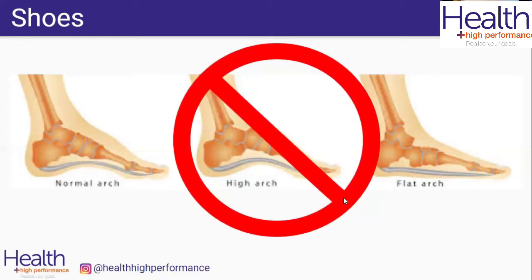And the other thing that we know is that just because of how your arch looks, standing there and looking at your arch, that doesn't give you any indication of how it behaves once you start running. Some people can have a normal looking arch, yet when they start to run, their arch really flattens down, or what we call pronates. And then we've got people with very flat arches, and they don't change a whole lot at all when they run. So don't rely on people telling you, yes, you're this shaped arch, this is what you need to do.